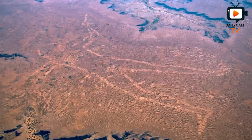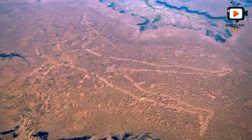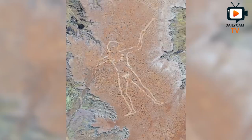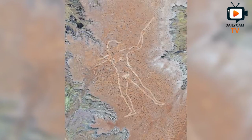The lines are 12 inches deep, and the precision of the proportions is staggering for a work of art that can't be seen from the ground. Even with modern GPS, creating something of this scale in the middle of nowhere without being noticed is a logistical nightmare that remains an unsolved puzzle to this day.